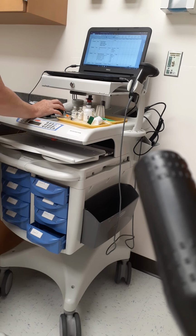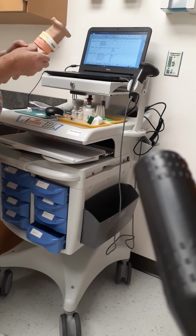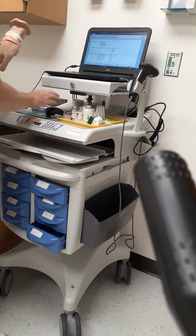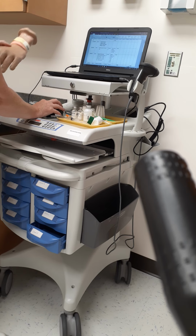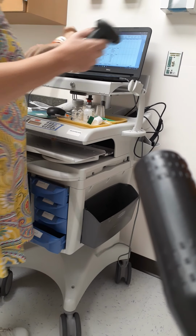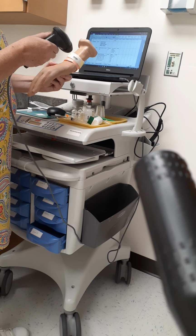Mrs. Jones, do you have any allergies? Oh, yes, I have an allergy to aspirin. It makes me have a rash. So then I look to see she's got an allergy to aspirin, and that's what's on her armband. So then I'm going to go ahead and further identify her by scanning her armband.